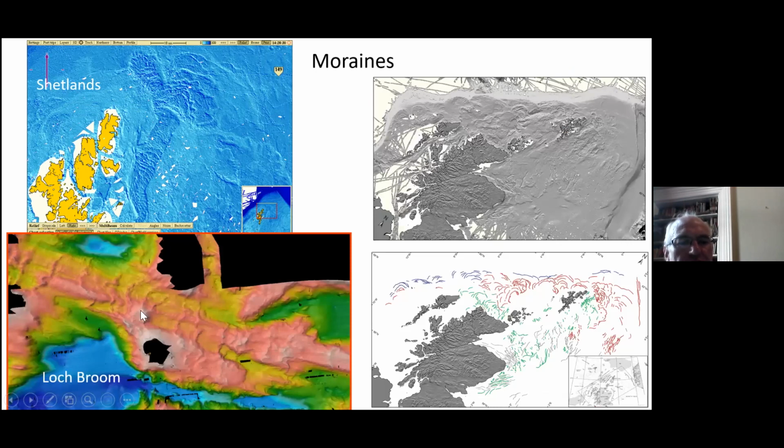These are retreat moraines. So there was a big glacier going down through Loch Broom, and as the ice retreated, it left a series of moraines. And they're much better preserved in the loch than they are on land. So once the sea has covered them up, they've been preserved quite well. The map at the top left, this is a phenomenal feature, isn't it?